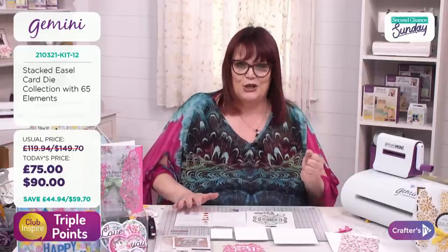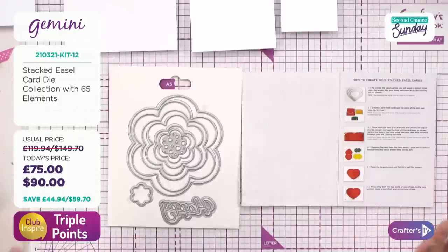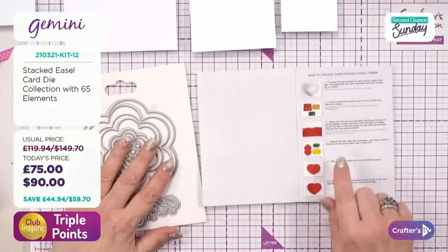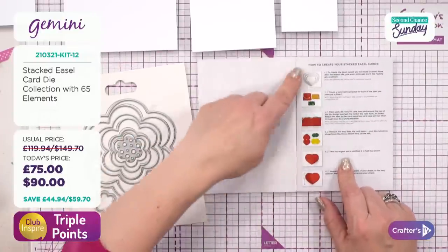Decorative, a little feature to be able to add into your easel card as well. And there's also an instruction booklet, which is handy. Not just words, pictures too. Are you a pictures or a words person?